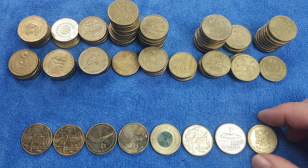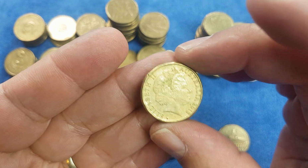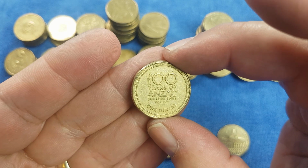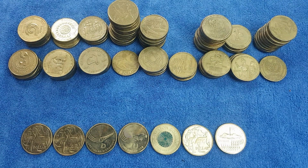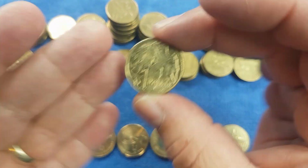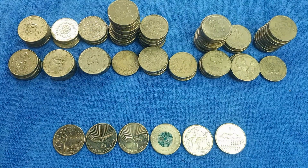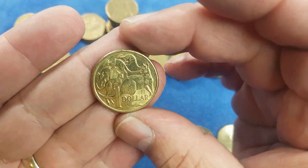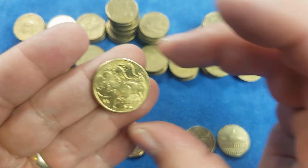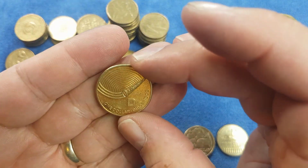So what we have down the bottom here in Keepers, we have the 100 Years of ANZAC, The Spirit Lives, a 2015 low minted coin, not in the greatest condition, but still that'll go into the wider collection. What else? We've got the A from the Dollar Discovery 2019, Dollar Discovery 35th anniversary of the $1 coin, which means that we also found the U from the Dollar Discovery, which is new for the book. So that is definitely going to go into the book and fill up one of the gaps of the two that we need to fill the book out.